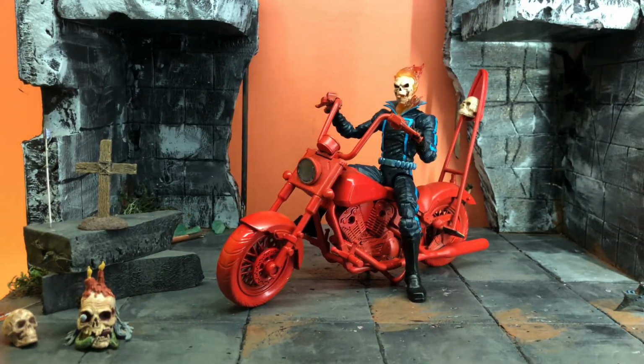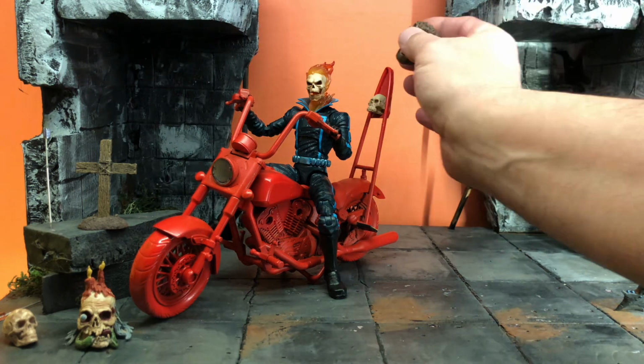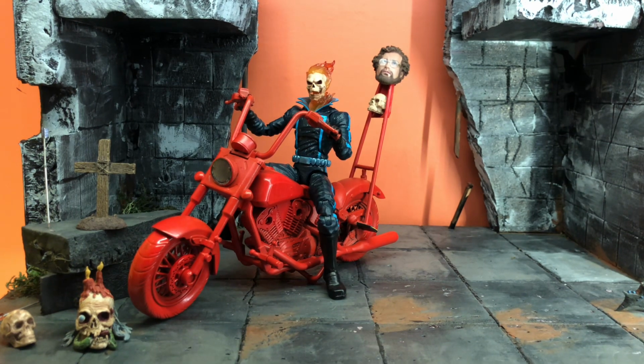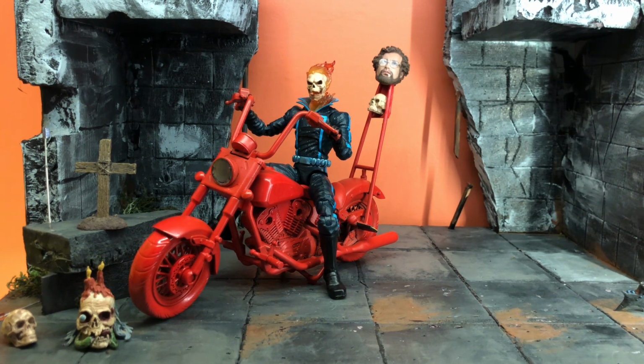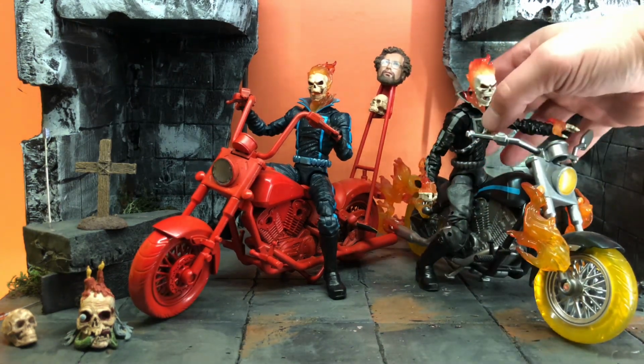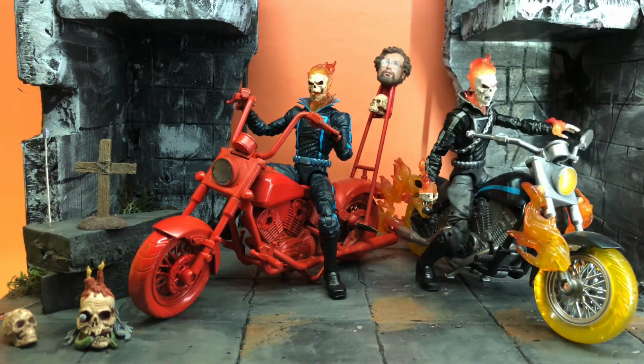Because I got the new Ghost Rider, so now I have two Ghost Riders. So I got that one. Put the Richard Dreyfuss head on there like he killed him. Hold on. And I got that one. This same body mold. I don't know why everybody said this was the long shot body. It's just the Ghost Rider body from the last release, isn't it? I don't know why everybody was saying it was long shot.